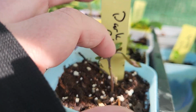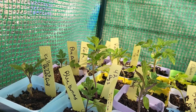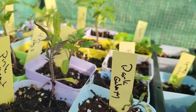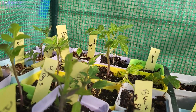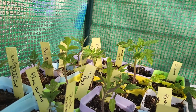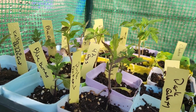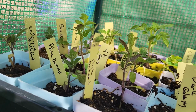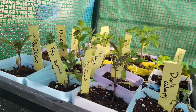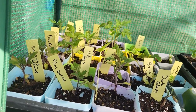I'm trying to give it a chance, but you can see the difference in size between the ones that had a really hard time and the ones that are doing a lot better. But once again, everything's an experiment. If I have to buy some plants, it's not the end of the world for me. I can afford to, so I'm just trying to learn as I go here, because it's a completely new place and things are different. Even though I've been gardening for years, things are different in different places and you just have to learn. Yeah, so I have mostly tomatoes in there.